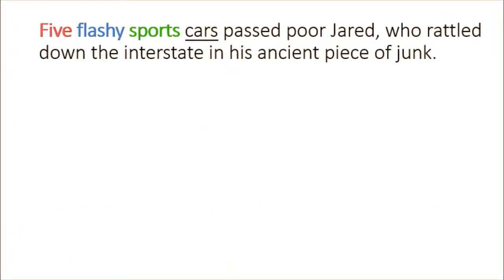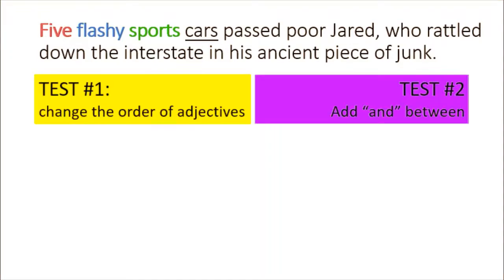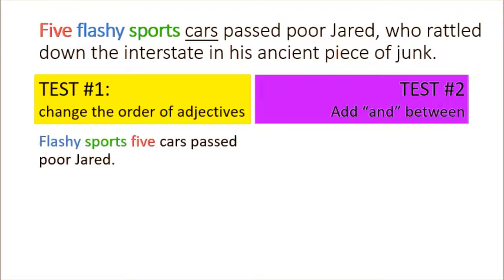Let's give the tests a whirl with this sentence. 5 flashy sports cars passed poor Jared, who rattled down the interstate in his ancient piece of junk. Do we need commas between the adjectives that modify the word cars? For test number 1, we ask, can we change the order of those 3 adjectives and still have the sentence make sense? What if I said, flashy sports 5 cars passed poor Jared? Whoa, that does not make sense. We don't need commas in our original sentence.